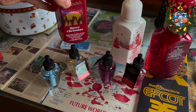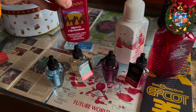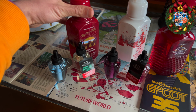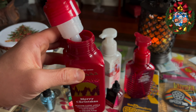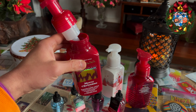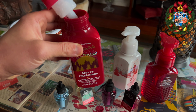So he got us the Merry Christmas Winter Candy Apple Gentle Foaming Hand Soap. Okay, let's see how that smells. We're doing it on the go because we were busy doing other stuff, and then these got delivered. Oh yeah, this smells actually like a really nice juicy big red apple. That's how this smells. Yeah, it definitely smells like a perfect apple.